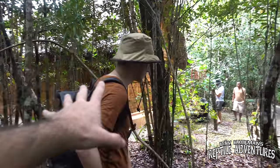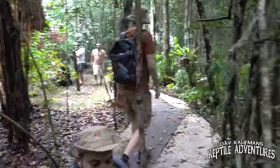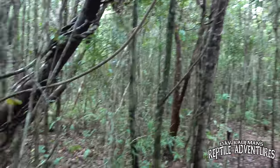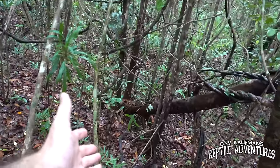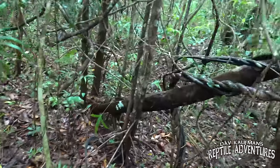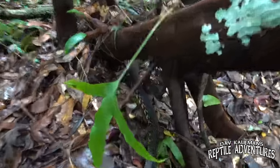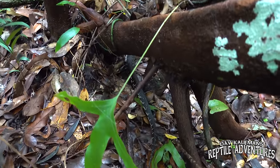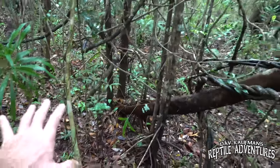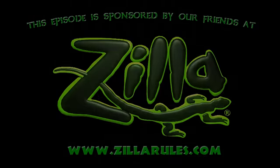But look at this. There's one of the cabins right there. There's a trail right here. We've got this entire huge natural rainforest right behind us. And that may be the third hognose that we've found so far. I believe it literally is. Yep. So as you can see, we're just gonna let this one go and get back to hunting without disturbing it. We're gonna find another one to take a better look at.